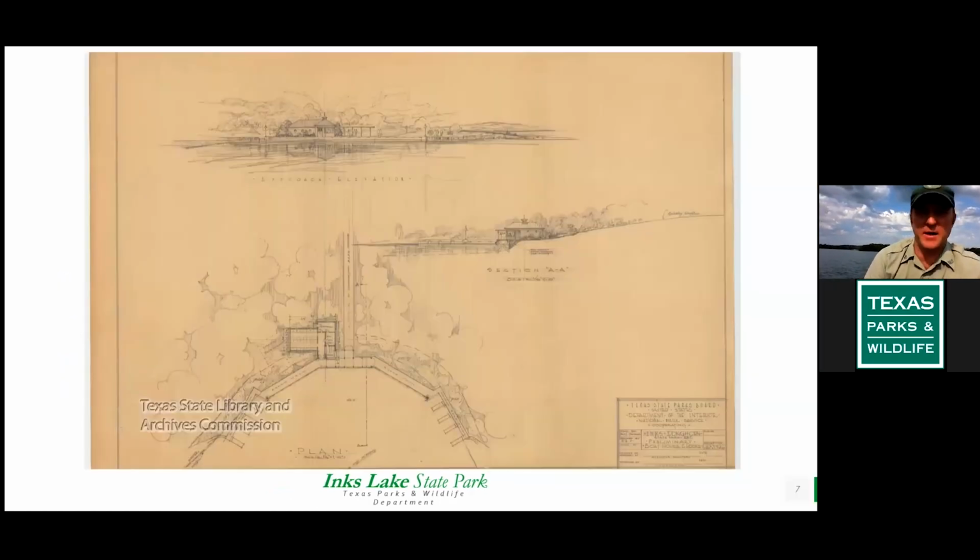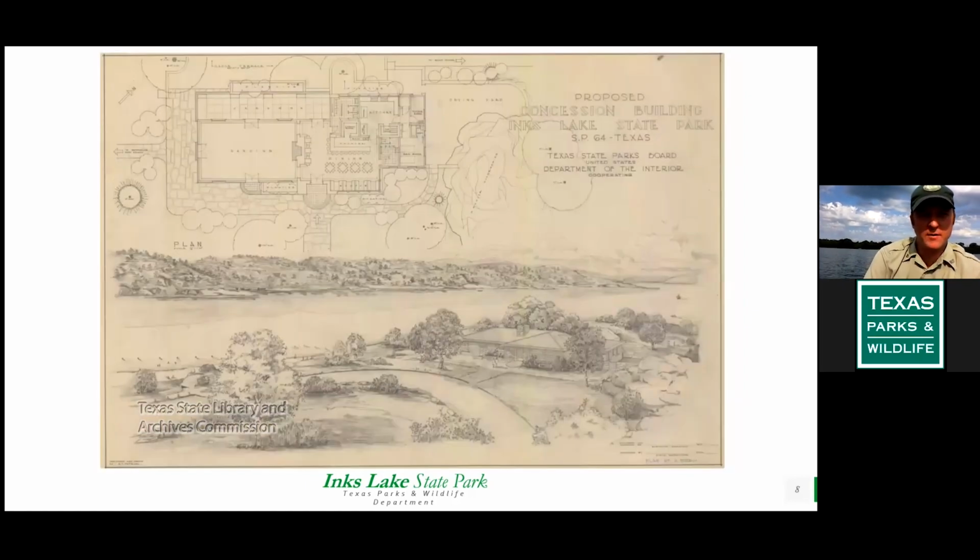So here is a drawing of a boathouse. As you can see from the top, it was on the lake's edge overlooking the lake. It would have been built slightly over with the back porch kind of over the water, and then you'd have a crescent moon boat docks or small marina for people visiting Inks Lake. This drawing is one of a proposed concessions building. As you can see, this park always had the idea of having a large park store to accommodate and have the needs of our visitors right at hand for them.